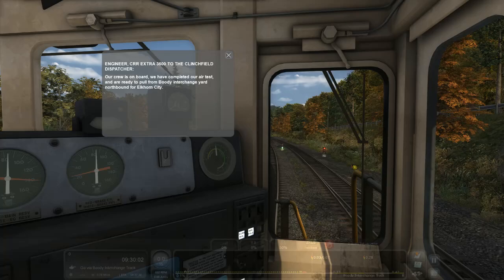I want to go over the details that you get with the pack, just quickly here. Let's see. Clinchfield Railroad, 3,600 horsepower General Electric U36C diesel loco. Authentic livery, details, controls, and sounds. Clinchfield Railroad 100-ton 4-bay coal hopper. Clinchfield Railroad Santa Fe style cupola caboose.